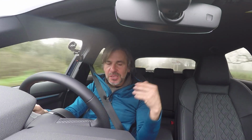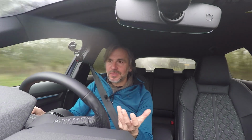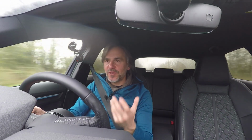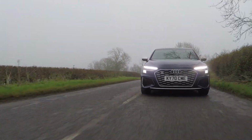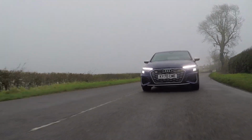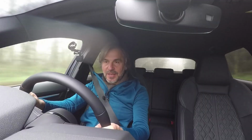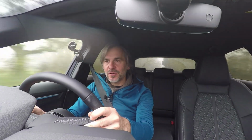But the good news is this car on 19s doesn't feel too uncomfortable. It's a bit firm around town on broken surfaces. When you get on the open road, even average surface roads like this one, it's actually not too jarring. It's almost as if the extra energy the suspension has to deal with makes them that little bit more compliant, and yeah, it's not bad at all.